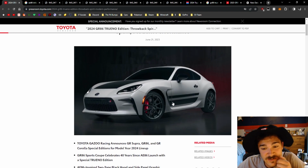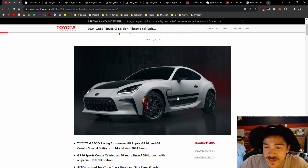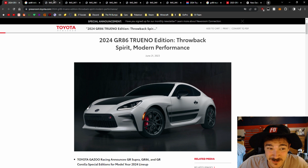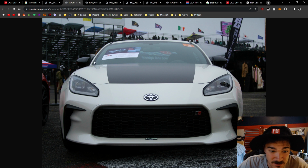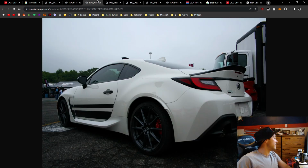But in regards to the panels, the side panel with the graphics, not gonna lie, I'm not really a fan of it. I'm not a fan of the graphics here. I feel like it's very lackluster for what you're getting, and we're going to look at the price here in a minute. But you have the graphic on the hood. Let's pop over to some pictures I took at Formula Drift. If you're looking at the hood graphic here, there's not too much going on. I guess it's more of a simplistic design if you want to go down that route. And in 2023, in this era, we're definitely in the simplistic era where every design is very simplistic.